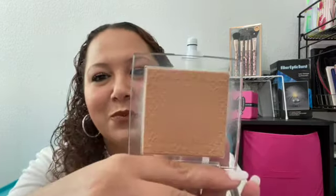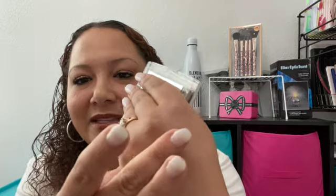There were 3 of them. Okay, so the first one is the Dior Powder. This one is a number 2 neutral. I can't tell you how beautiful it is. It's close to my skin tone. You can't even look at how it melts into the skin on top of that Charlotte Tilbury.